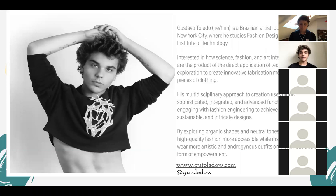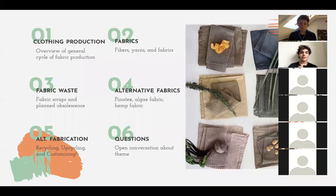The next thing we are going to see is our agenda for today. We're going to start with clothing production, an overview of the general cycle of fabric production and how clothes are made. Then we're going to talk a bit about fabrics, so fibers, yarns, and fabrics in general. We're going to talk about the issue with fabrics, like fabric waste, such as fabric scraps, and also the planned obsolescence in clothes. We're going to cover a bit of alternative fabrics, so Pinatex, algae fabric, hemp fabric, and some alternative fabrication methods, like recycling, upcycling, and customizing your own clothes, as well as 3D printing. And then we're going to have a Q&A in the end, if you want to ask questions, or talk more about the subject. It's going to be pretty simple and easy, and hopefully inspiring.